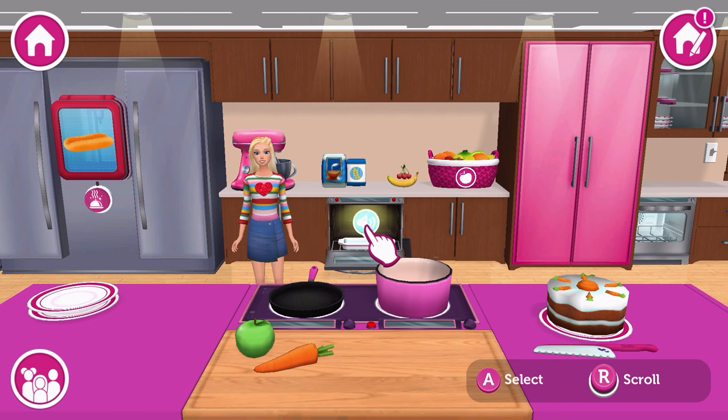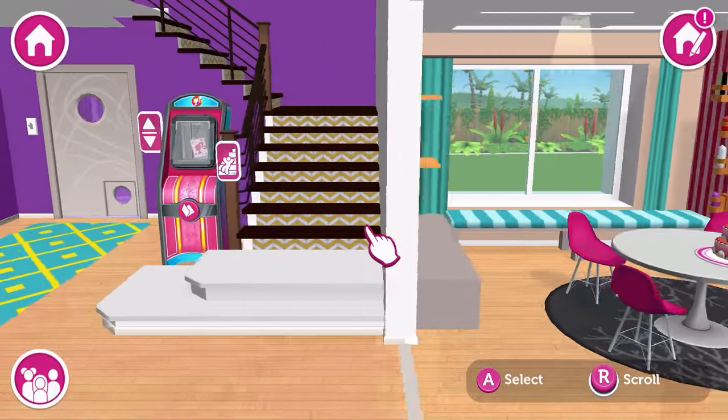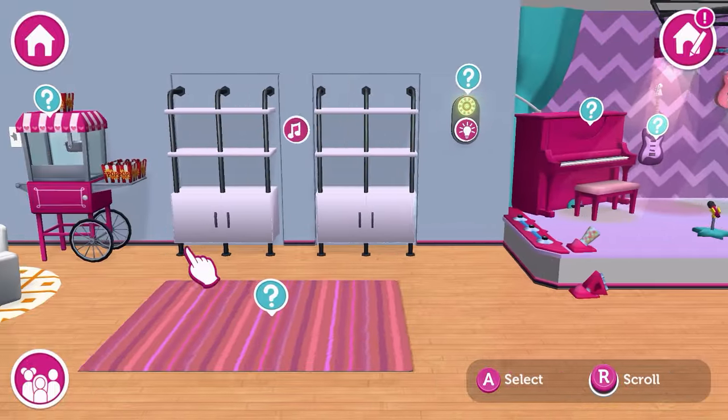You can create bread by baking dough directly in the oven. Useful if you've run out of bread slices for your giant sandwiches. A friend in the Dream House wants a greeting card. Make one and get a cool reward.